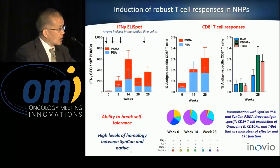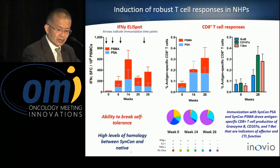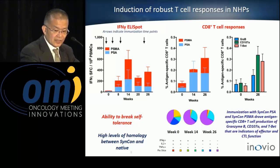We observed a similar induction of robust T cell response in non-human primates. We combined the PSA and PSMA vaccine and treated non-human primates, and demonstrated a significant increase of antigen-specific T cell response, as well as interferon gamma ELISpots, indicating T cell activity. More importantly, on this slide, on the right panel, we also observed the correlation of specific CD8 T cell production of Granzyme B, CD107a, and T-bet, which we consider indicators of effector cells and CTL.